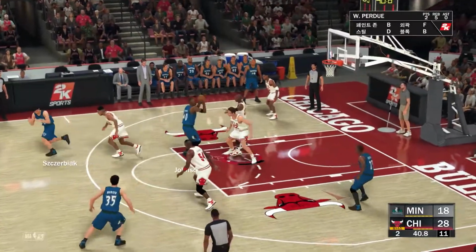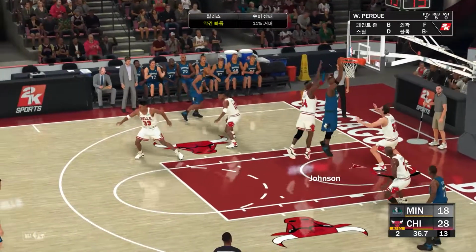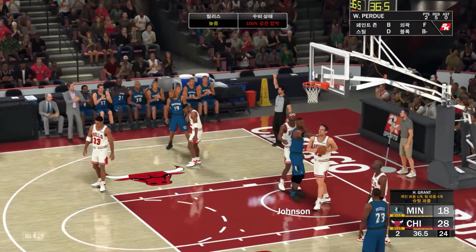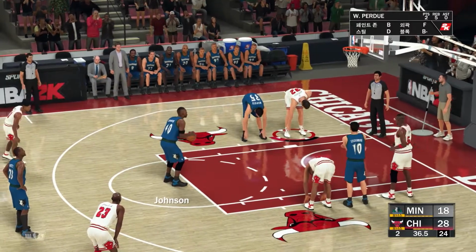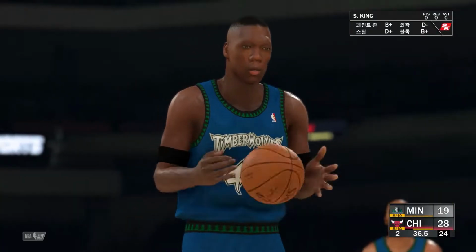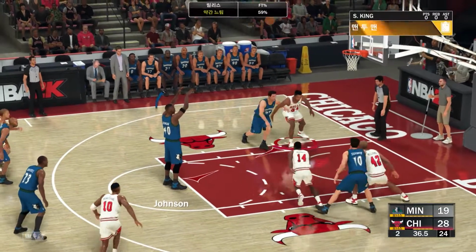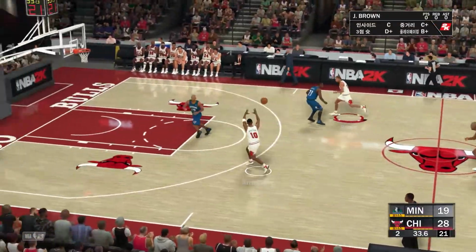There's 42 seconds left in the first half. Here's Hessel. Here's Johnson. And foul on the shot. He'll shoot 2 at the free throw line. It goes on Horace Grant. The Timberwolves have gone 3 of 4 at the free throw line tonight. So after making the first, he goes 1 for 2.